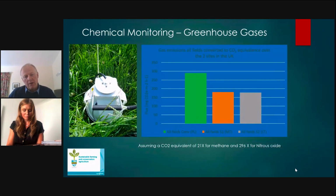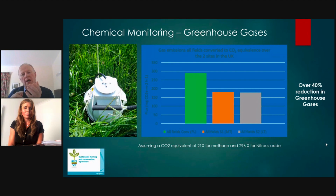We're also going to be talking about greenhouse gases, and this graph here shows some of the monitoring we do on the Allerton project. The green bar is our ploughing field. So this is the conventional tillage, turning the soil over, maybe cultivating it 2 or 3 times. And then the other two, the orange and the grey bars, are showing minimum tillage and light tillage. And really, the issue here is the difference between the green and the grey and the orange bars. That difference is almost 40%. So that's a 40% reduction in greenhouse gases, because we've got fewer gases going up into the atmosphere from our cultivation practice.